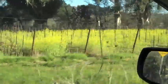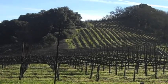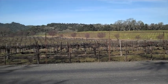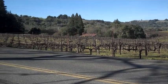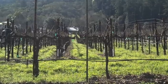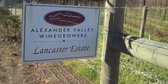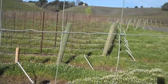So here we are, surrounded by grapevines. Of course, there's no grapes on the vines because we're here in the month of February. We are at Alexander Valley Wine Growers Association. This is Lancaster Estates. This is a big winery. The winery is open, but not the tasting room, but we might just head up and explore.